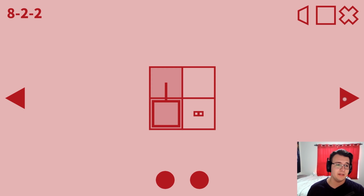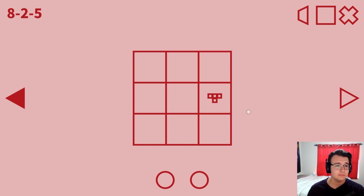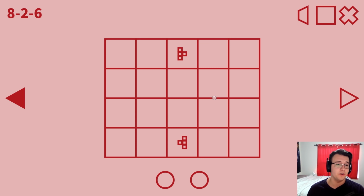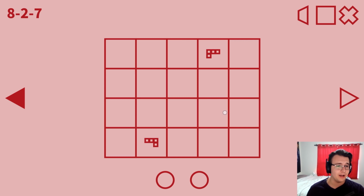So what? It's supposed to be rotated? Rotated 90 degrees clockwise is what I'm gathering. Oh, there's multiple. This is just messing with us. Alright, 90 degrees clockwise. It's going to be fine. It's actually not that bad. 90 degrees clockwise. This one's also not too bad, I don't think.